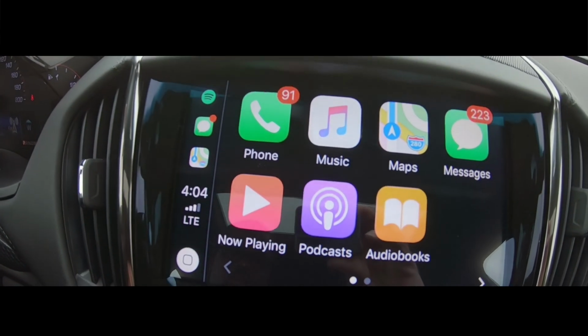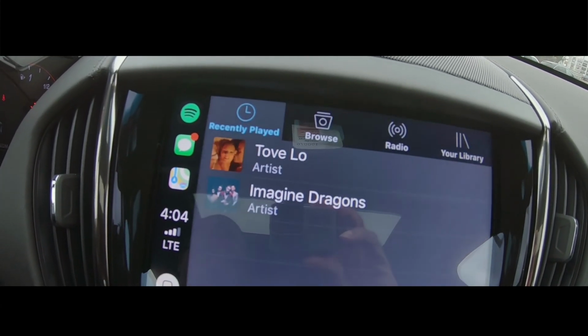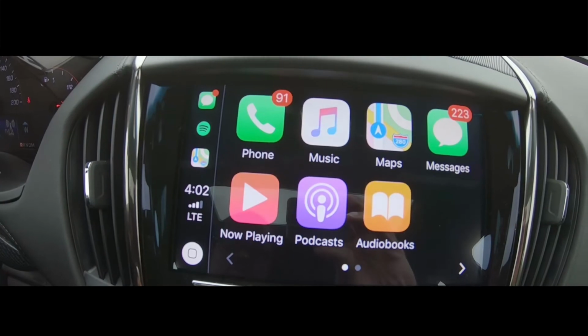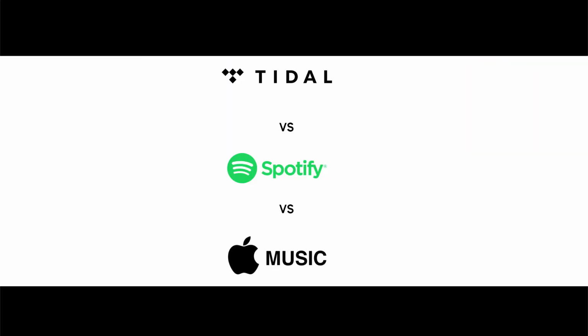If you see here, Tidal is missing from the CarPlay apps. You have Spotify and Apple Music available through CarPlay, which is very disappointing for Tidal not to have a CarPlay app. All three streaming services have their pros and cons.